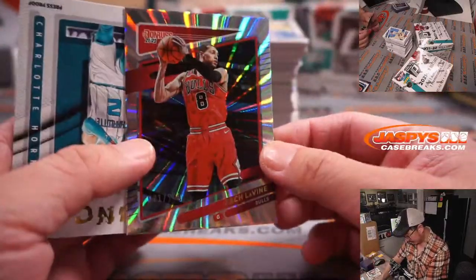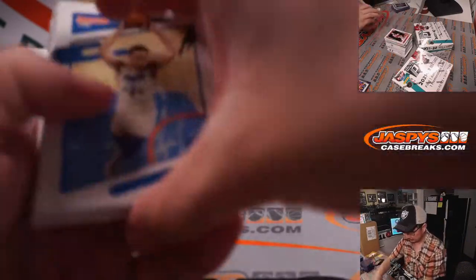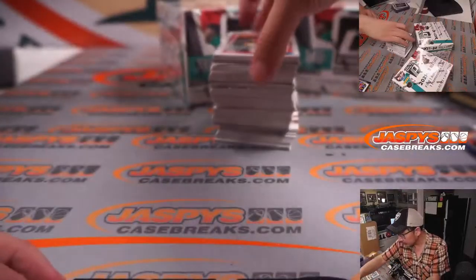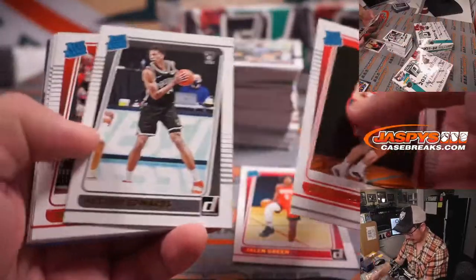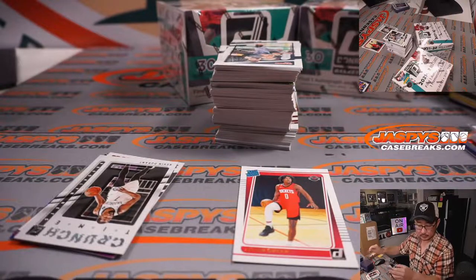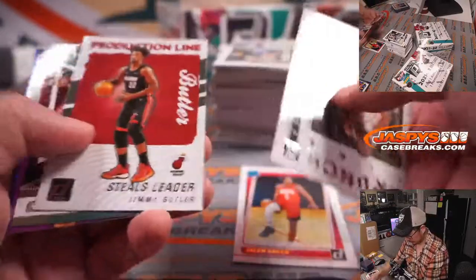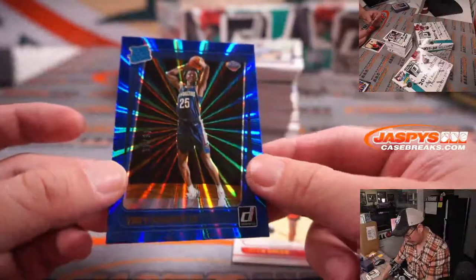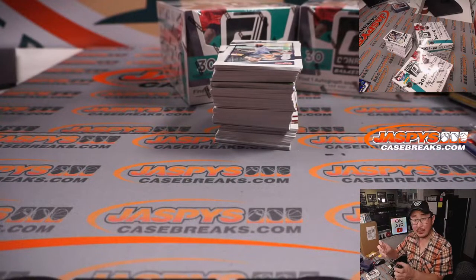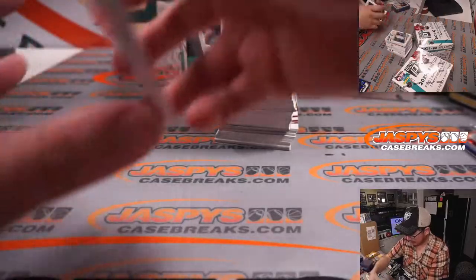We got a Zach LaVine to 149. Rated rookies. There's a Jalen Green. And a Scotty Barnes press proof. That'll be for Sean Maddock and the Raptors. Out of 49, Trey Murphy III, rated rookie. Jalen Green is the guy in the box. Lakers facing the Rockets tomorrow, I believe.